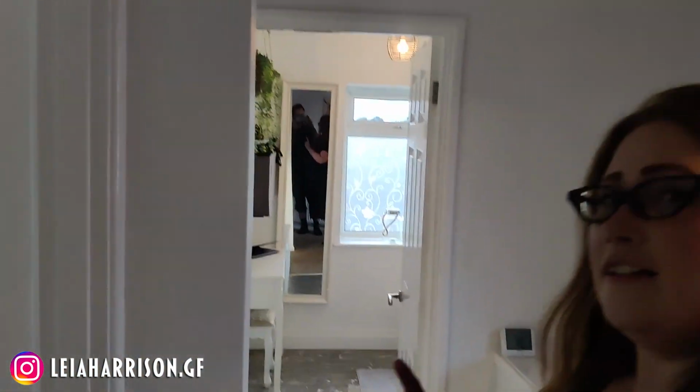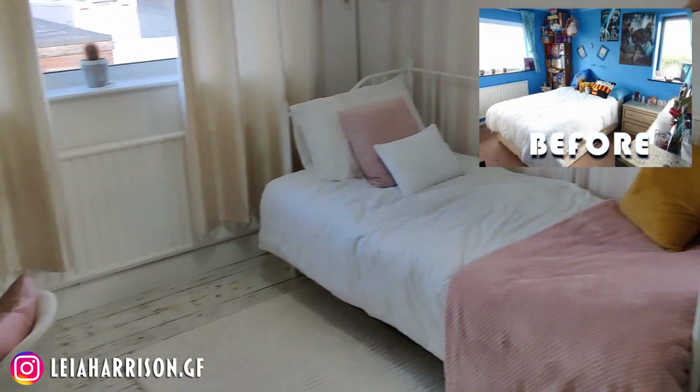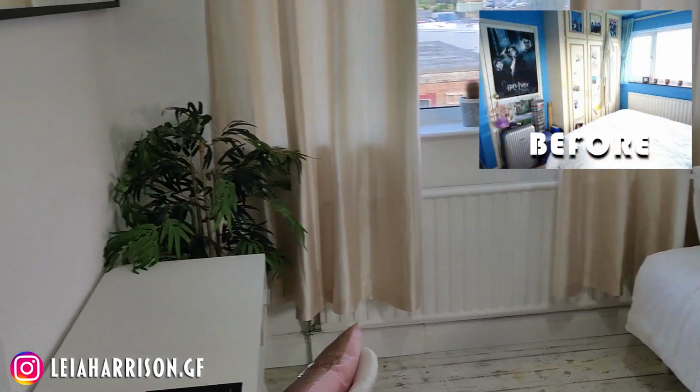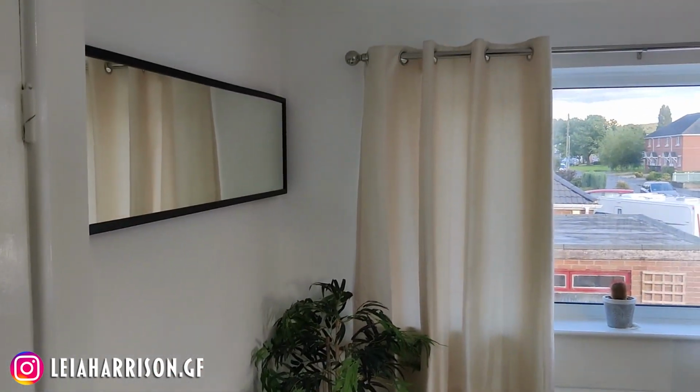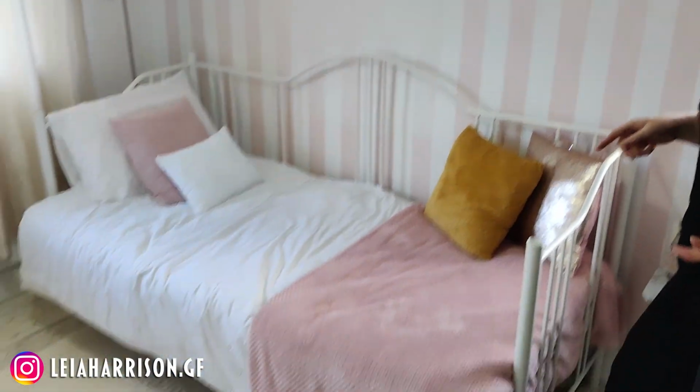So let's do this one first. Ta-da! This is the second bedroom. So this is the second biggest bedroom. It's really cool. I love this. These floors are real wood. They're the real floorboards, and we've distressed them ourselves.